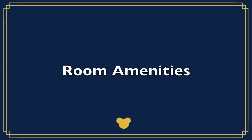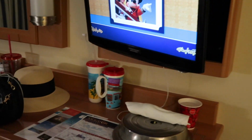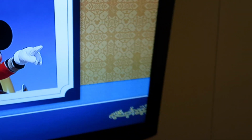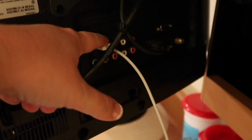Room amenities. There's actually a curtain here that you can draw across, which I imagine would be really handy if you had little kids and they needed to nap and you wanted to separate the space a little bit more for a little bit more privacy. There's a TV. The TV can actually be angled. It's on a little arm, so you can even bring it out beyond the curtain, so if you wanted to watch TV after the kids were in bed, you could do that as well. There is a USB at the back of the TV, just as an FYI.